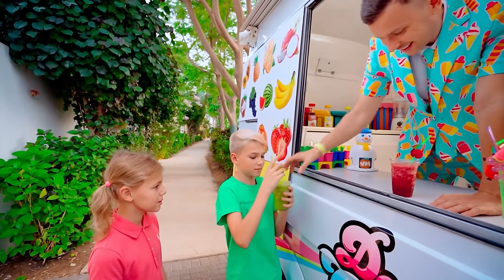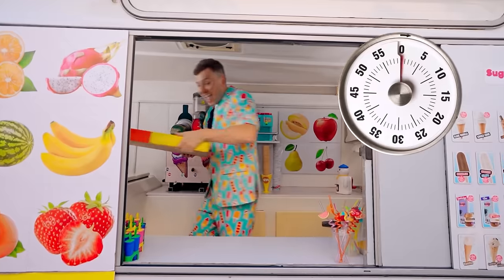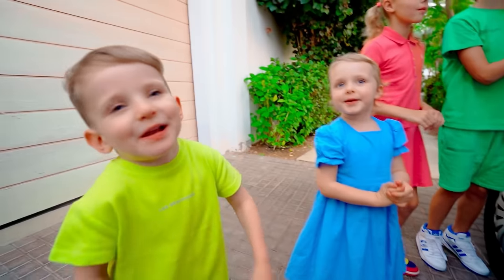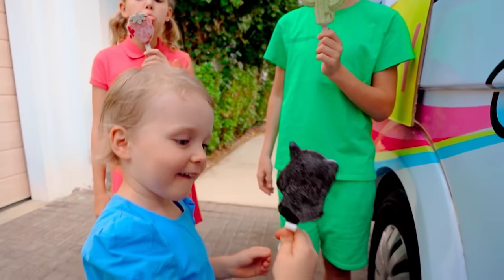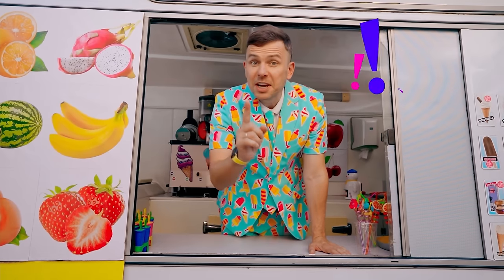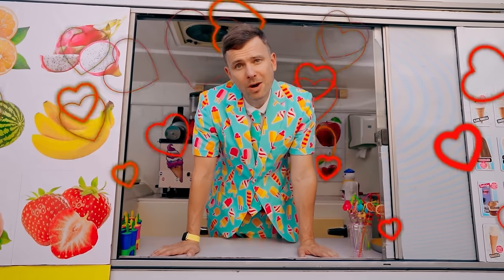Yummy! Yummy! Hey, ice cream is ready. Take it quickly. Yay! Woohoo! Hooray! Yummy! But be careful. Eat it slowly. It's very cold. Sure, Daddy. It's so yummy! Oh, my sweethearts.